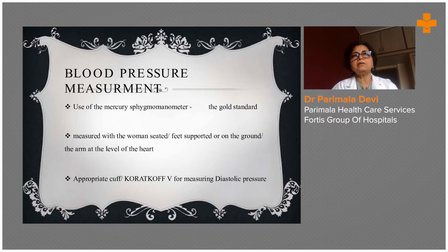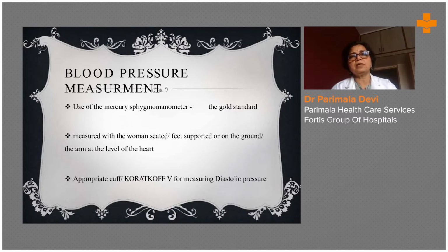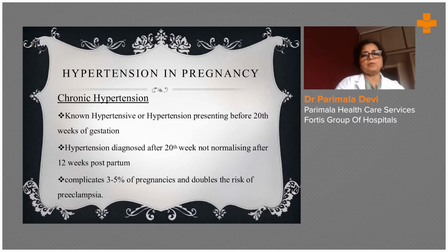It is measured with the woman seated, not when she is standing, and she should be relaxed. Please see that the woman is seated and relaxes for at least 5 minutes. Don't hurry. If she has walked and come from a big distance, she will naturally show a little bit of hypertension because the sympathetic system is under pressure. So once she relaxes for some 5 minutes, you can make her sit down in the seated position and record her blood pressure to get a proper reading. The appropriate Korotkoff sound for measuring the diastolic blood pressure is the one where the sound is muffling and then disappears. That's the basic blood pressure measurement you people know.